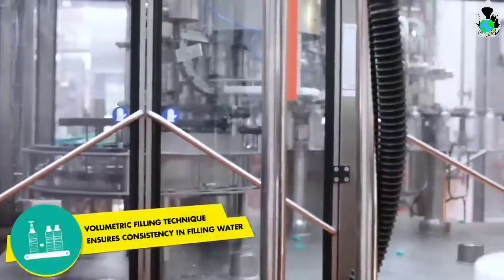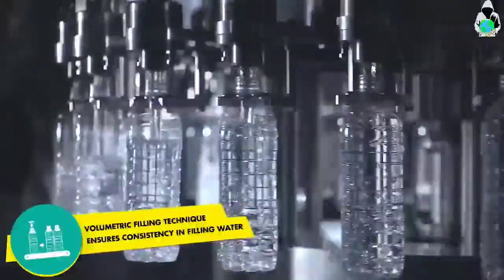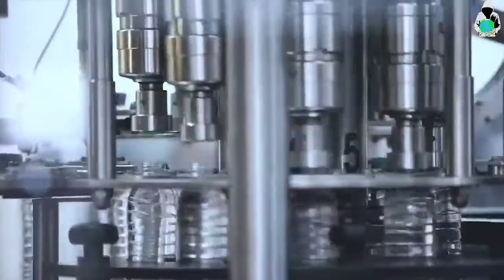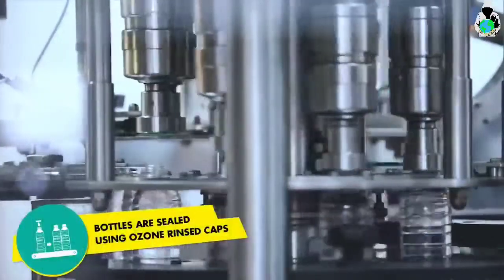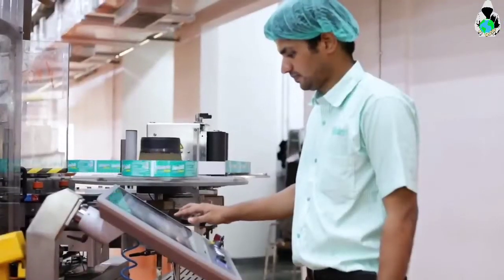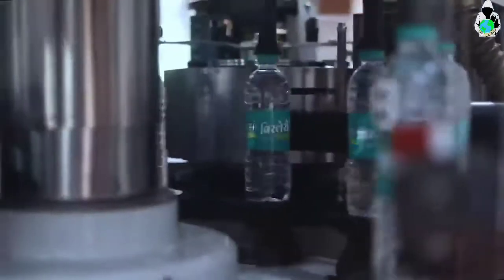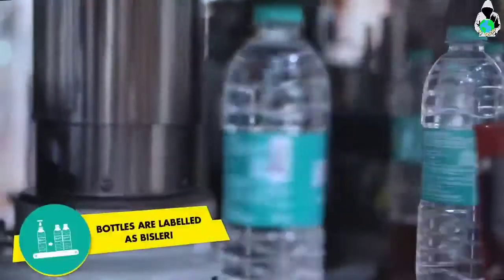Blowing at such high temperature ensures that any harmful bacteria, if at all, is killed. Volumetric filling technique is then used to ensure that consistent pure water is filled in each bottle. Further, ozone rinsed caps are used to seal the bottles. Only after going through the entire scientific process of purification, water is deemed fit to be labelled as Bisleri.